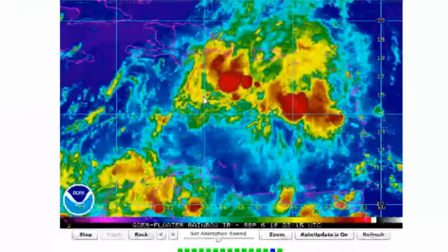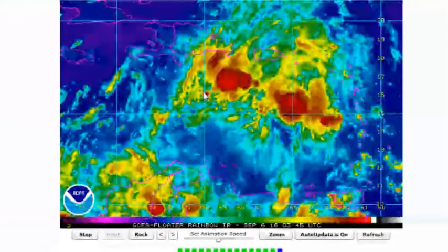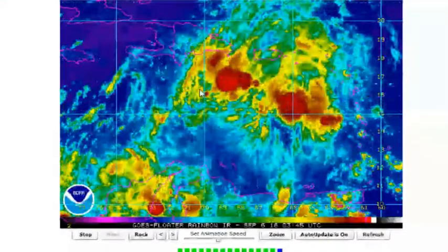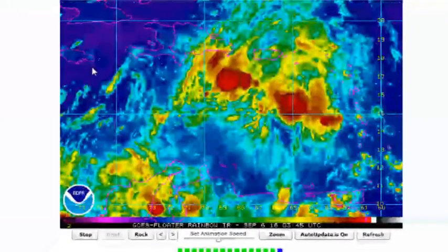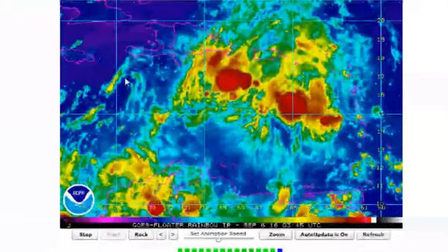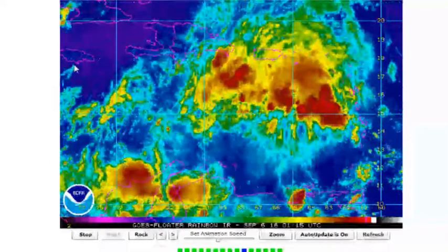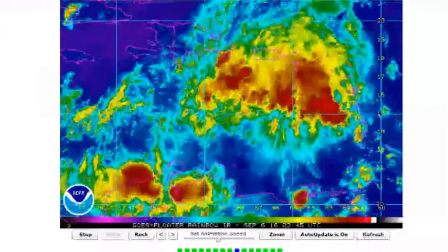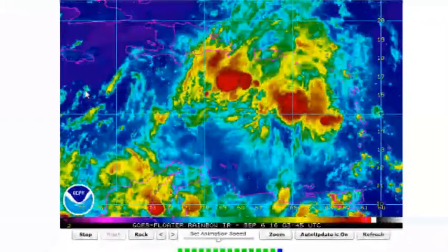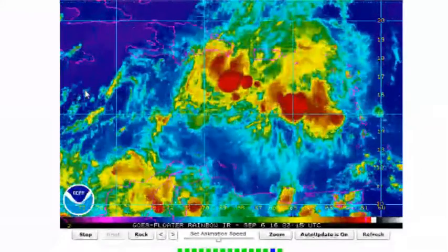So either way, I do expect warnings, flash floods, and of course gale warnings to be issued for the Central Caribbean and for Jamaica. Depending on how things go overnight and tomorrow, we might even end up with a tropical depression or a tropical storm somewhere near about here. And of course tropical storm warnings, etc., issued for Jamaica, Cayman Islands, Cuba, Yucatan, whatever it may be. So just keep an eye on it, and I'll definitely give you an update tomorrow on what the situation is.